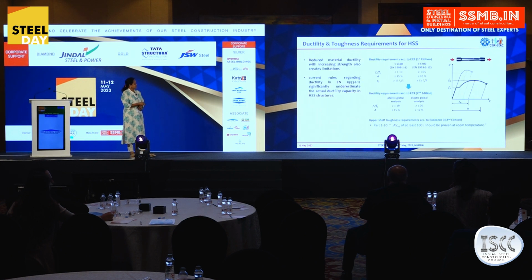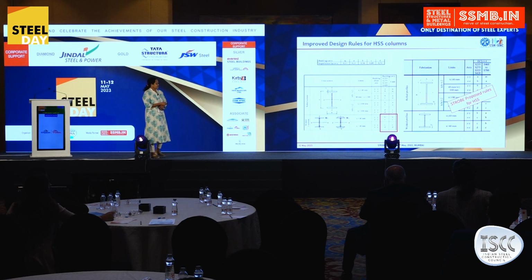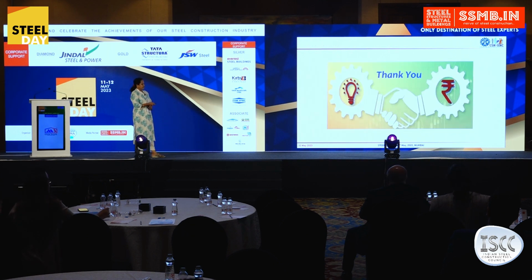Some research studies say that the design rules applicable to conventional steel may not be applicable to high strength steel, because the existing codes give more conservative predictions for it. The challenge we are facing is getting the material for our study.